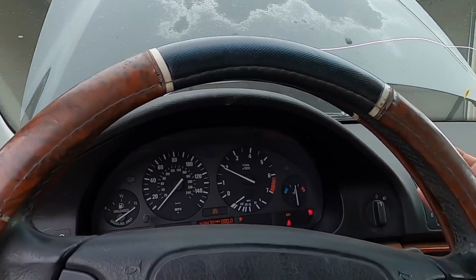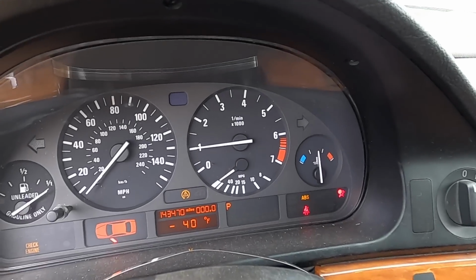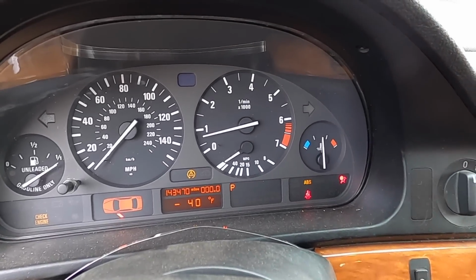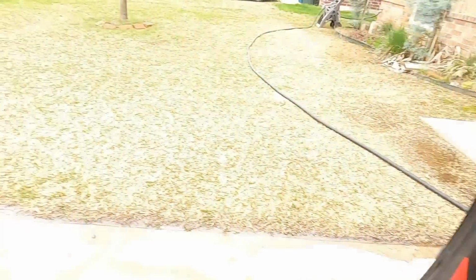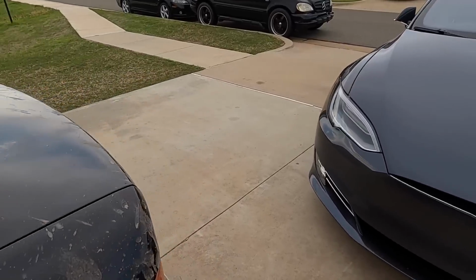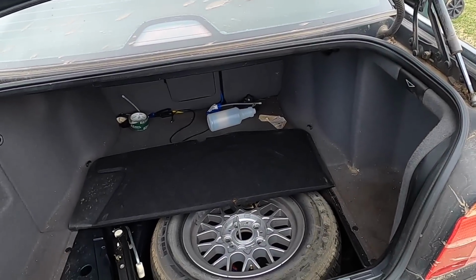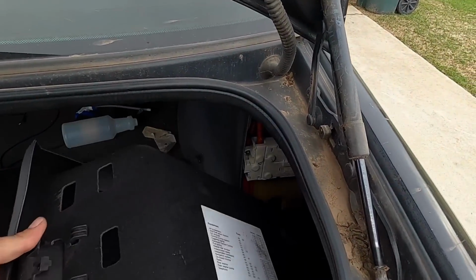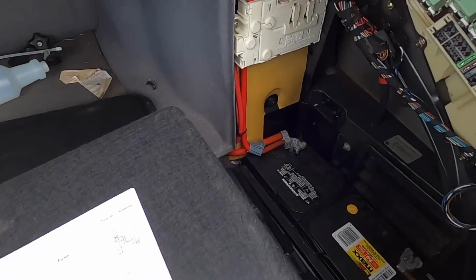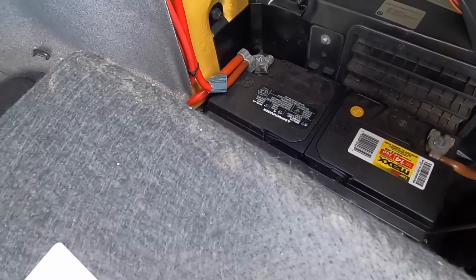It's running really well, guys. Running really well, but as you can see, that temperature gauge is creeping back up fairly quickly. I'm gonna pop the trunk, because I definitely wanna be able to access this battery. And, oh my goodness, this trunk is heavy and those lift supports do not work. I'm pretty sure this battery is no bueno, but I'm gonna try to salvage it anyway.